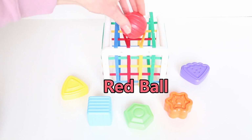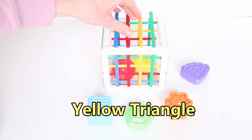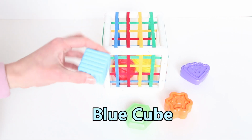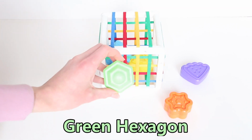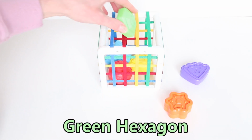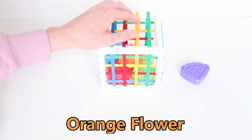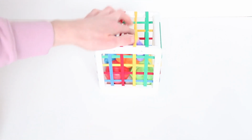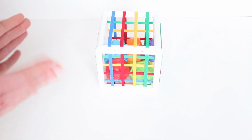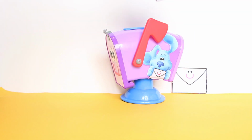Red, ball. Yellow, triangle. Blue, cube. Green, hexagon. Orange, flower. Purple, pizza slice. We did it! Let's post number 4.